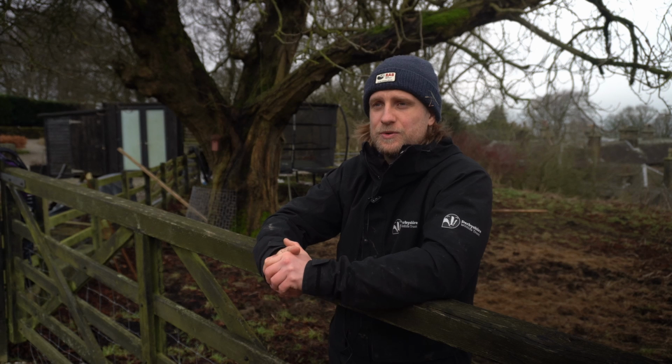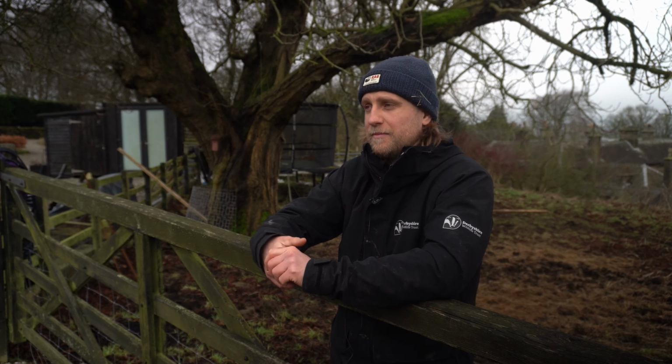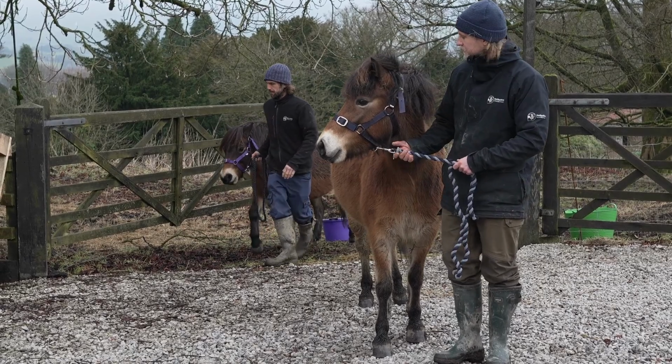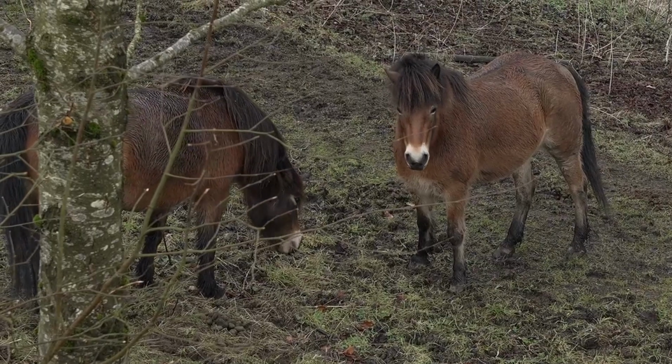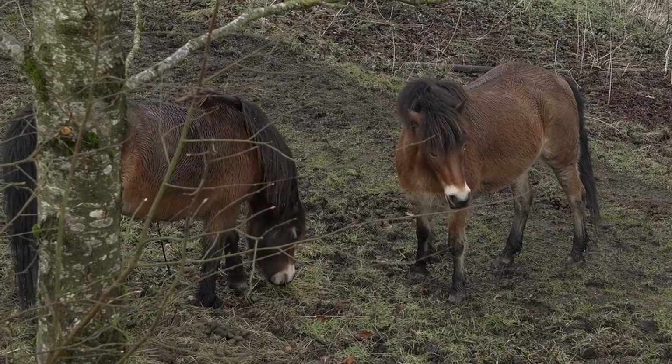They're easy to handle, so we can put a head collar on them, load them into a trailer and move them from site to site. So we're sort of mimicking that herbivore migration across the Peak District. And as we can see, they've settled into the land naturally, no fuss at all. When they arrived here, they had a look around and then they were heads down grazing.